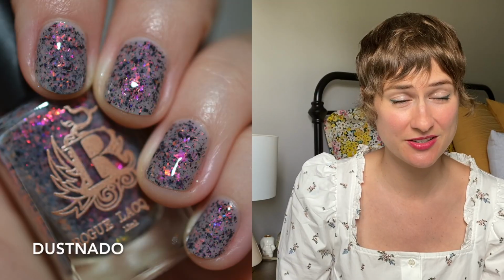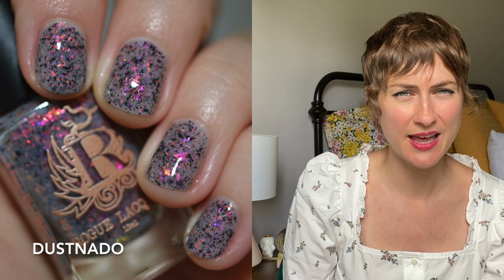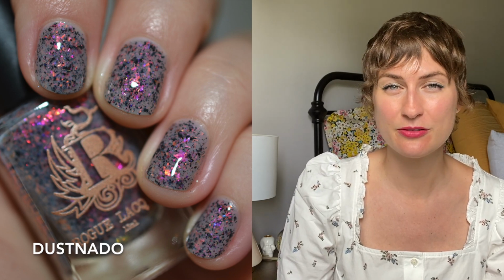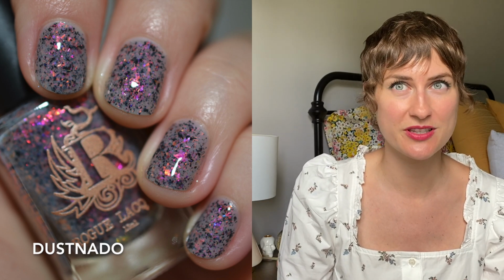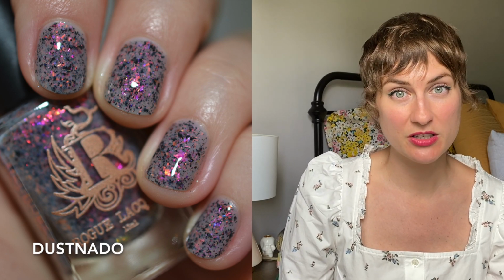In terms of my favorites out of those polishes that I shared with you, I would say that Dustnado is just so beautiful. I absolutely love that taupe base and the way that the flakies are kind of red and pink, and they're just so vibrant against it. And of course the black flakes, which I love. I just think it's a really beautiful polish and it's super unique. So I definitely recommend that one, but I would love to hear which polishes you like best.